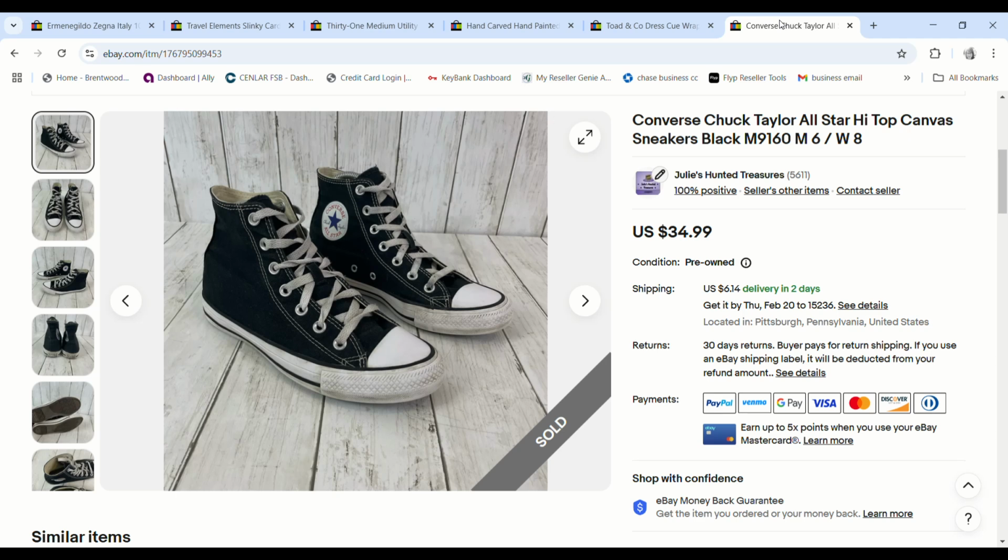We paid $2.23 for these at the bins. They sold for $31.49, and we made a $21.19 profit.